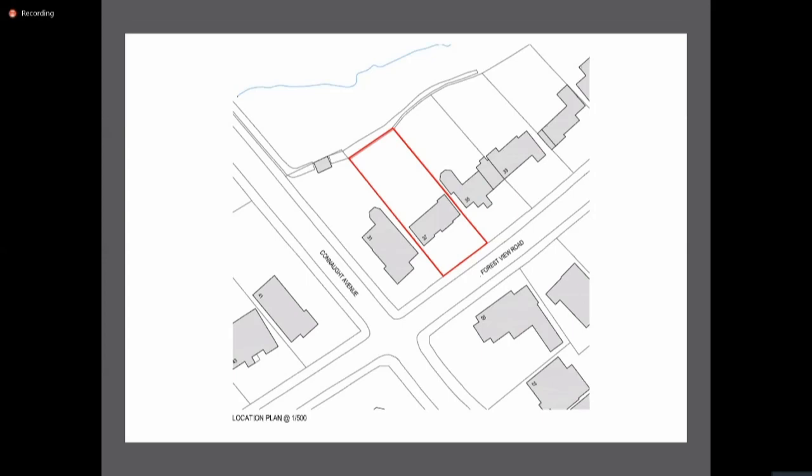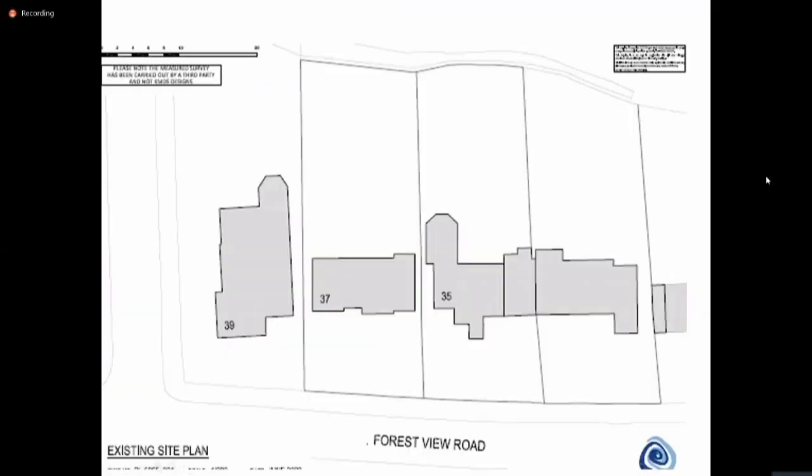So I'll just briefly run through what is proposed under this current application. So this is Forest View Road, and the adjacent house, 31, is actually on Connaught Avenue, so the rear backs onto the rear garden of the application site. Next screen.